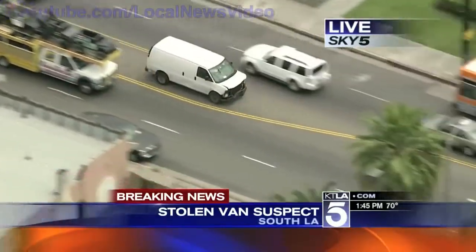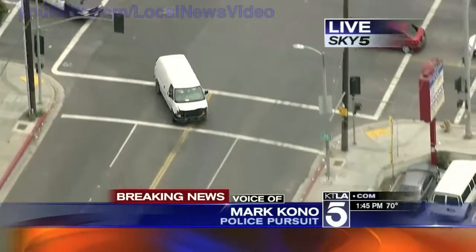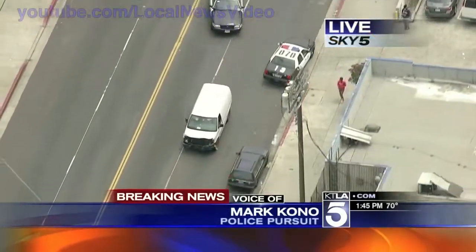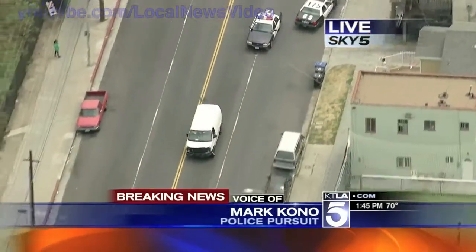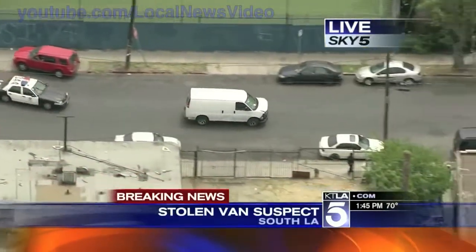So here we are traveling through some commercial and residential areas at a very high rate of speed. So we will kind of follow this around and see what this guy does. Well, we're starting to see a lot of pedestrians out on the street, so obviously the word's getting out. People have been watching the news, and the word's getting around.